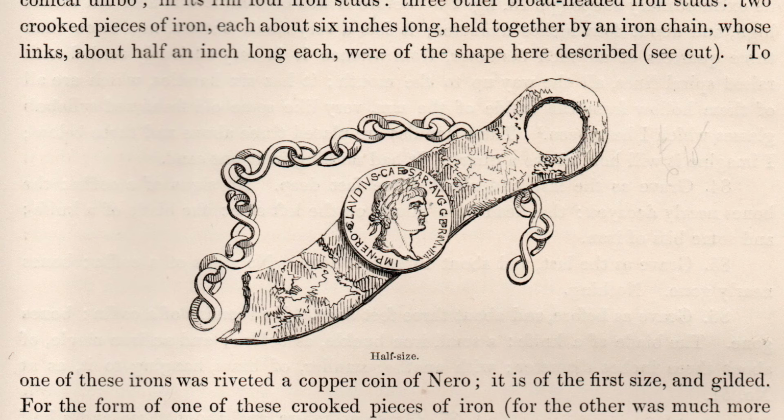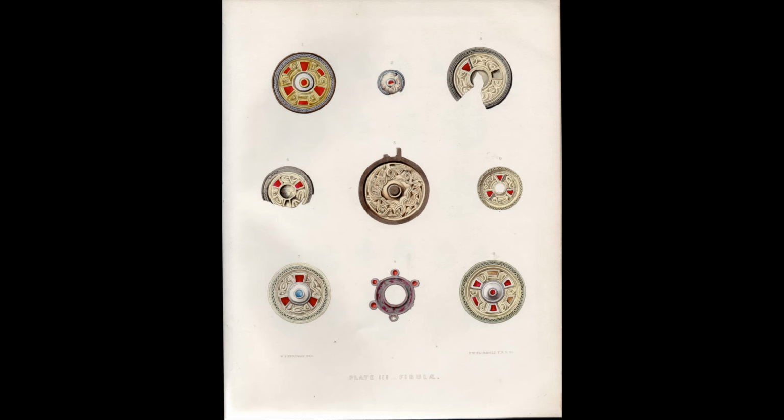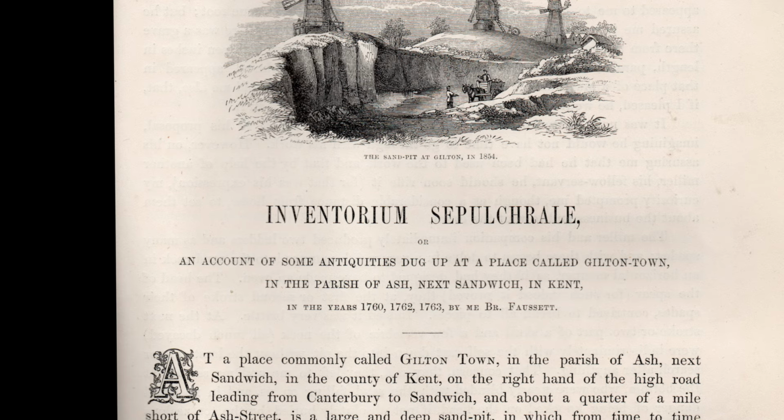Joseph Mayer also paid to have Fawcett's notebooks published in 1856 as Inventorium Sepulcrale. He invested quite significantly, not just in keeping the collection together, but publicising it and making sure people become aware and the collections become well known for the field of Anglo-Saxon archaeology.